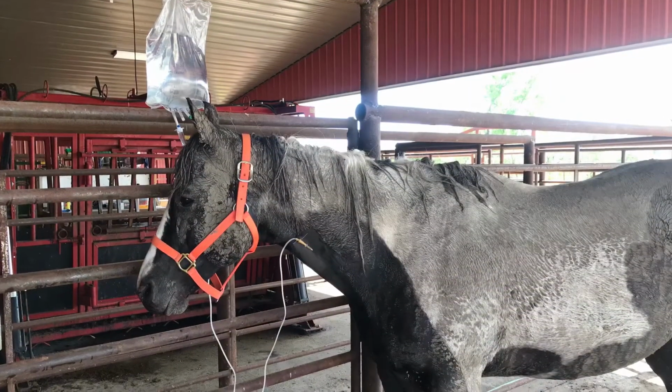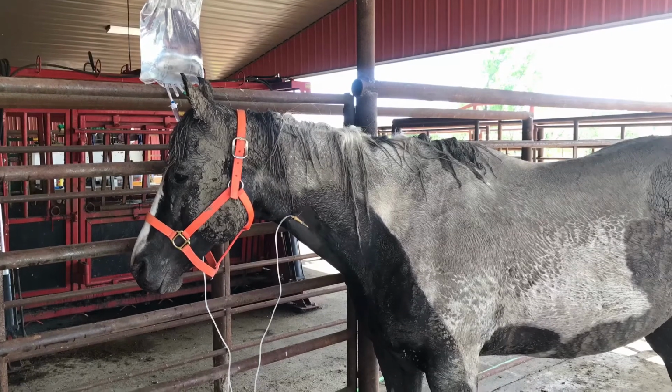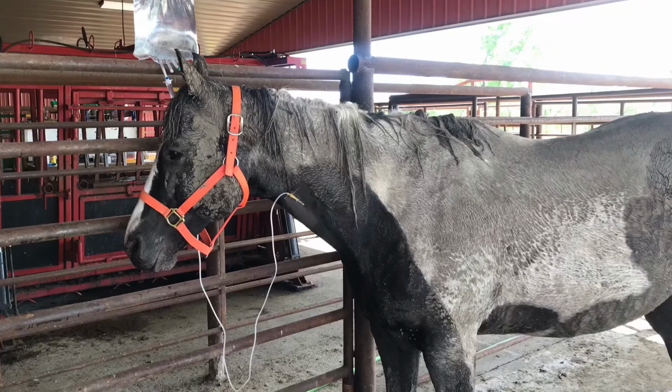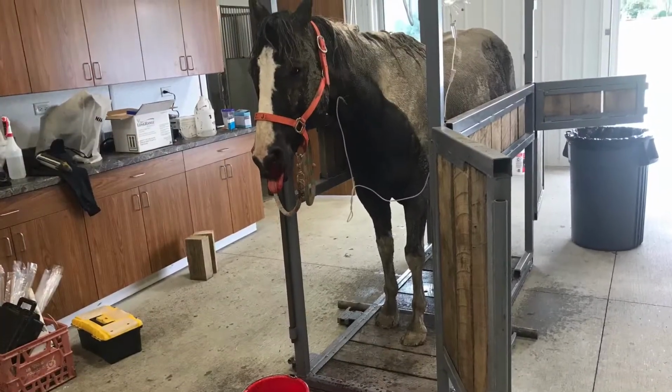He is really dirty. This is from rolling, and I was obviously more worried about getting him treated than getting him cleaned up for videos. Earlier, we did a nasogastric tube, which means it's a tube that goes down their nose and into their stomach. And we gave him Epsom salts, and then we checked him for reflux.